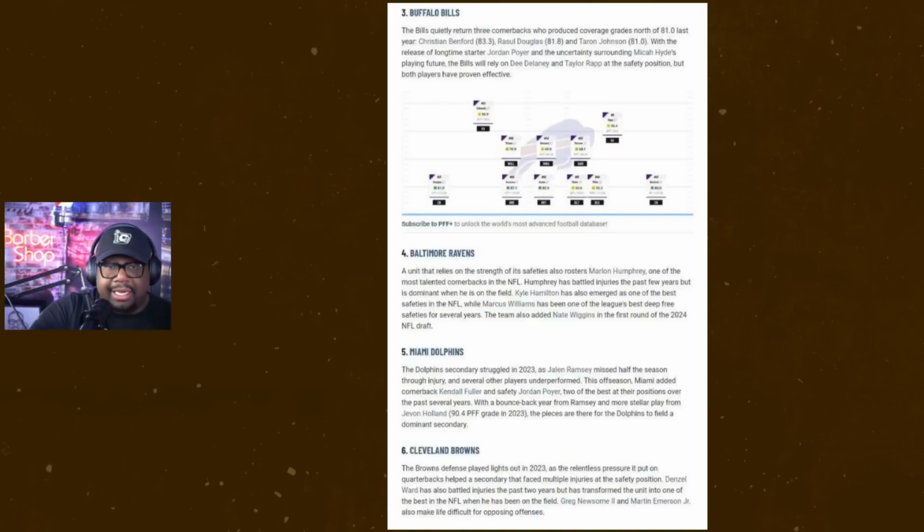Speaking of, let's get to secondary. They got the Buffalo Bills at number 3, Baltimore Ravens at 4, Dolphins at 5, and Cleveland Browns. Another top 10 finish, this time in the secondary. The Browns defense played lights out in 2023, and the relentless pressure put on quarterbacks helped a secondary that faced multiple injuries at the safety position. Denzel Ward has also battled injuries the past 2 years and transformed the unit into one of the best in the NFL when he has been on the field.